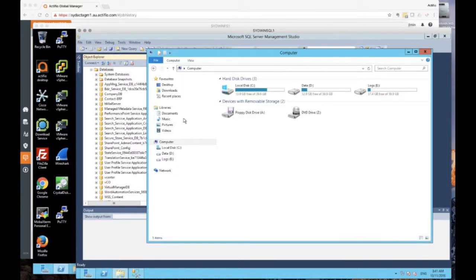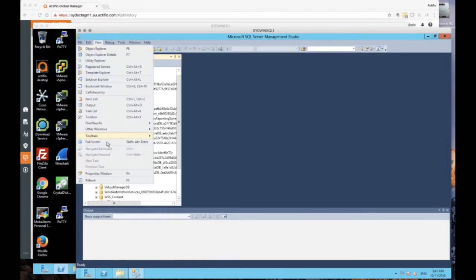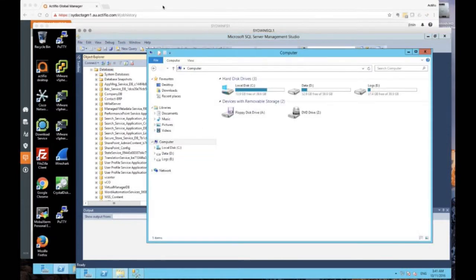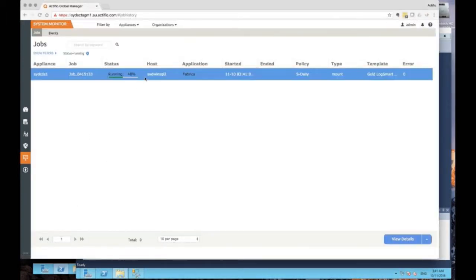So now I've already hit the go button, that task is underway, it's triggering in the background. I'm showing you the target SQL server where I'm going to mount this SQL database. Effectively the database is going to be called, I think, Dev Team 1 Fabrics. I'm going to refresh here on the Actifio console just to see that the job's underway.